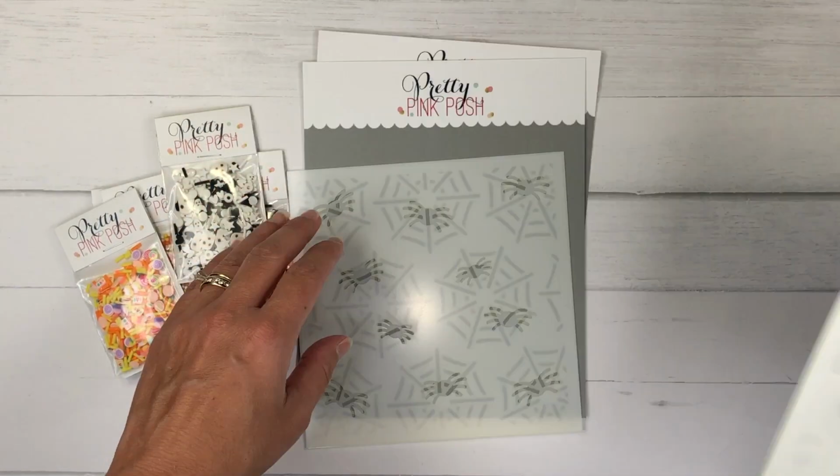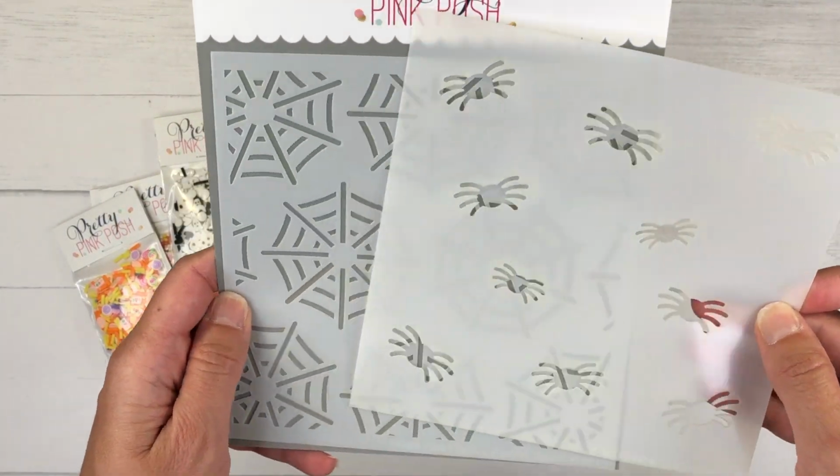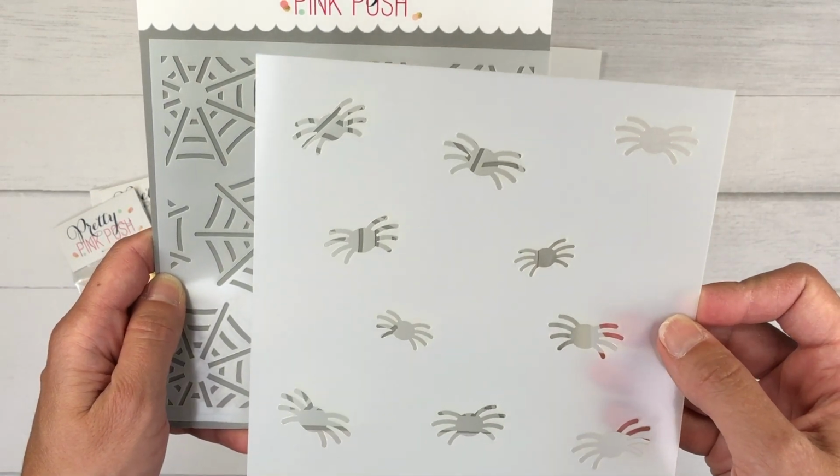You can use this for Halloween. You can use it for Valentine's Day. You could probably even use it for birthday. Here's the layered spider webs stencil. So you have the spider webs and then you have the spiders that go on the spider webs.